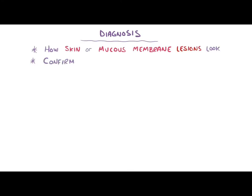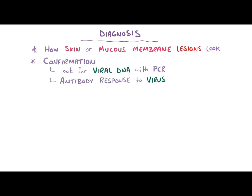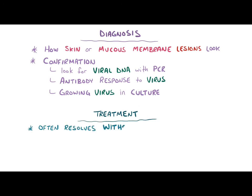Herpes can usually be diagnosed based on how the skin or mucous membrane lesions look, and can be confirmed with tests looking for viral DNA, like polymerase chain reaction, an antibody response to the virus, or by growing the virus with a viral culture.